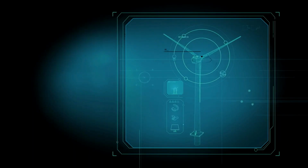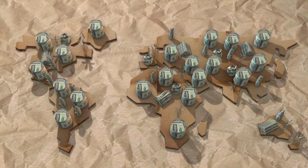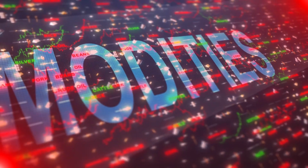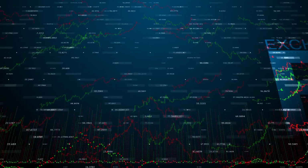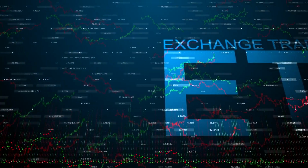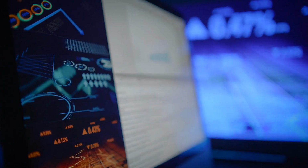Energy includes crude oil, natural gas, and gasoline. Metals include gold, silver, copper, and platinum. Agriculture includes wheat, corn, soybeans, and coffee. Broad-based funds like DBC spread exposure across multiple commodities. They're ideal for investors who want commodity exposure without the hassle of storage, delivery, or futures trading.